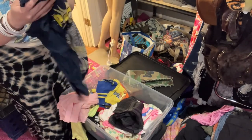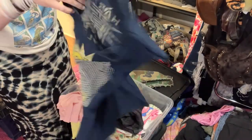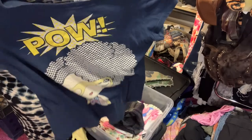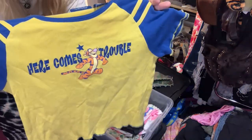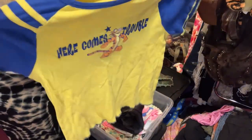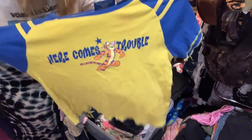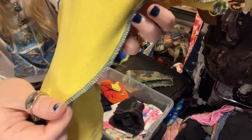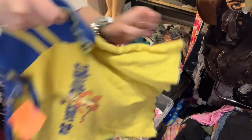And then I have this Harajuku girl, Gwen Stefani top. How cute is that? This one was from my childhood. It says, "Here comes trouble." And then it says on the back, "There goes trouble" with Tigger. And then it's just a cute little baby tee with contrast stitching on the sleeves. So cute.